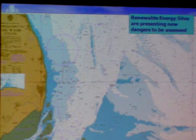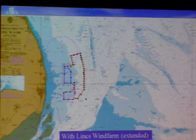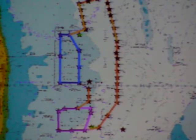Renewable energy sites, I mentioned them earlier. This is a proposed site off the Wash on the east coast of England. We had the site. What I want to know is how to mark it. Do we need an additional buoy? What's the traffic there? And there it is. And you can see actually, when we looked at it, much of the traffic in that area was actually the survey vessels looking at the two proposed wind farms in that area. The orange area is an extension of those wind farms.